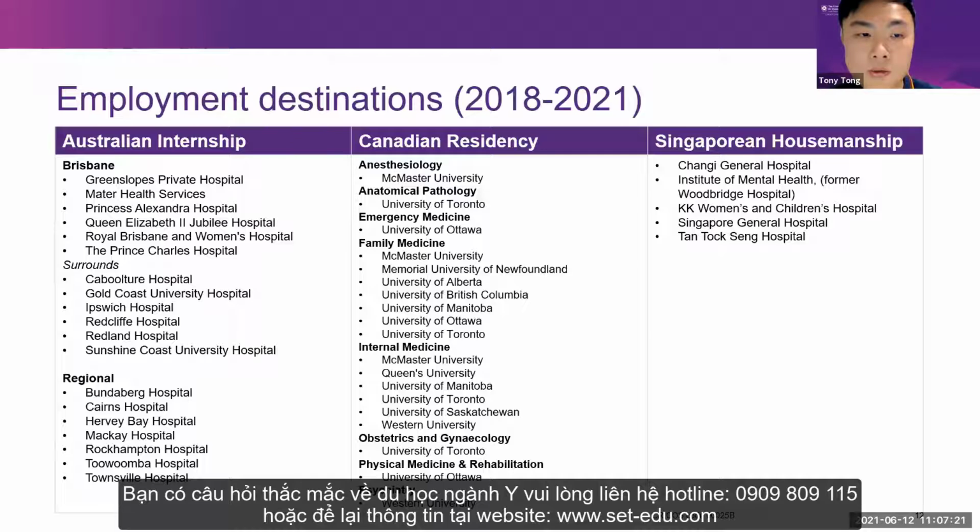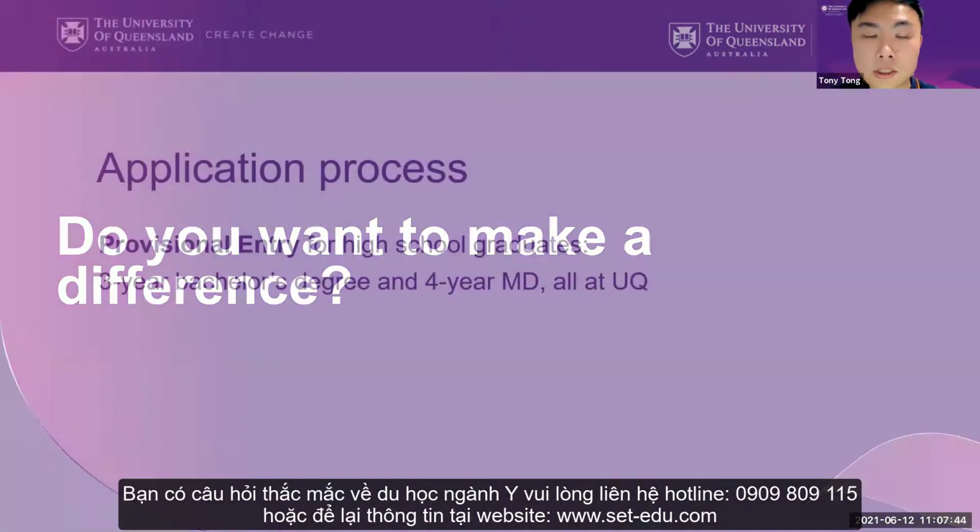You can work in the surrounding hospitals as well as in regional areas. Of course, you can also go to Canada and Singapore to work in hospitals there because our degree is recognized there. We've been working with a lot of medical facilities overseas, so they're happy to take in UQ graduates for internships after graduation.